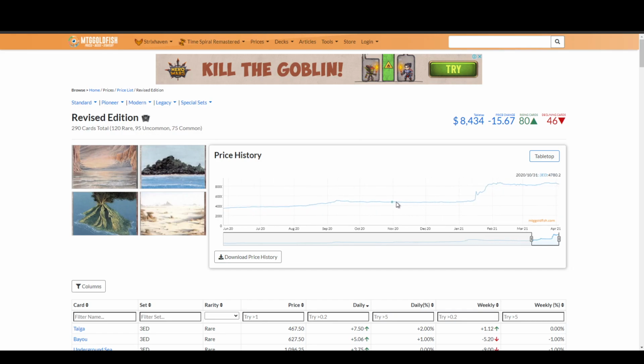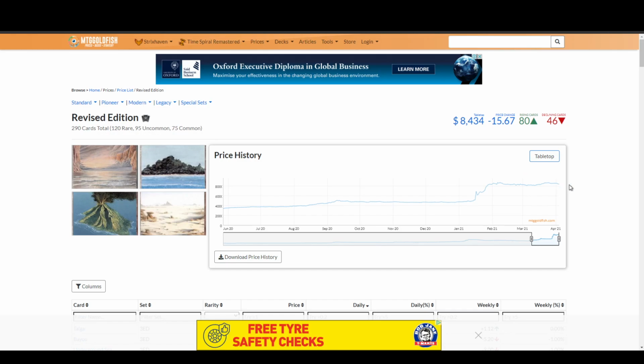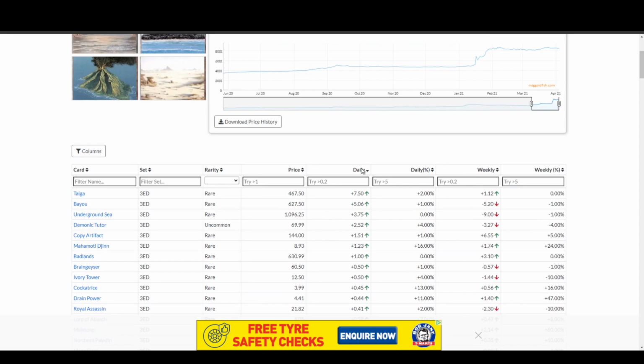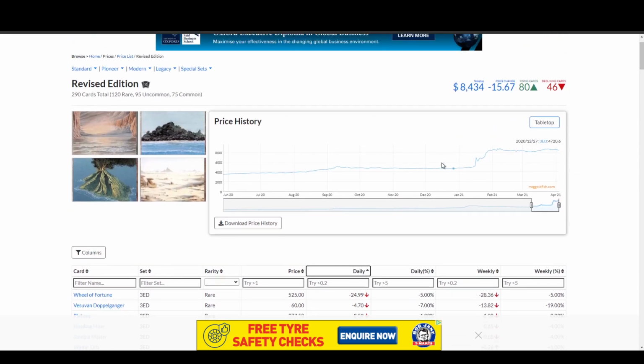It's still moving around quite rapidly compared to what it was in the past. I would prefer something smoother. And right now it's been moving up and down by almost a couple of $100. And this is all of Revised Edition as calculated by MTG Goldfish. So that's a lot of volatility that's still being captured in this range.